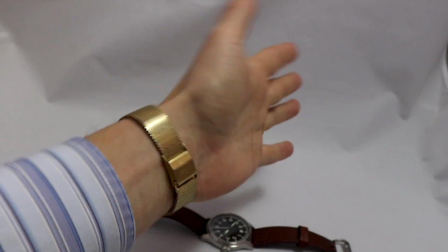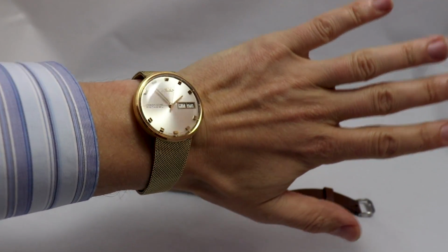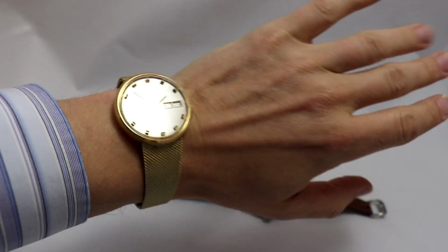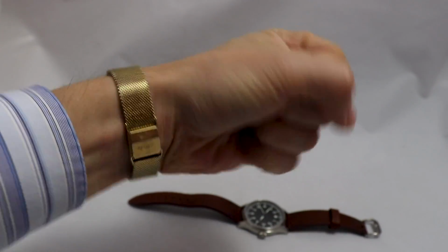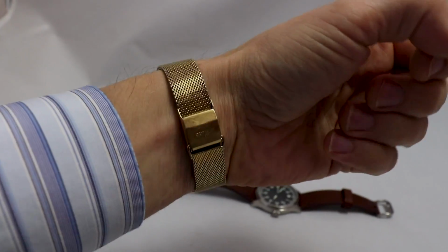Really love this. I really love this. I will pick something like that up. Definitely, this is something for me. I mean, imagine this together with a tan skin. I'm pretty pale now, but imagine this in summertime with a darker skin tone. Gorgeous, really gorgeous. Okay, let's go back.